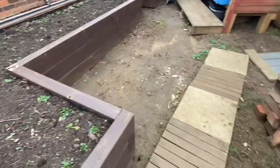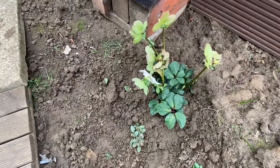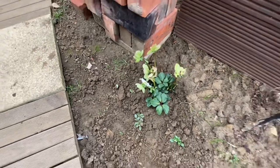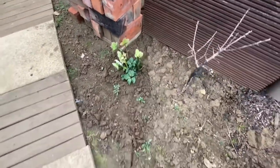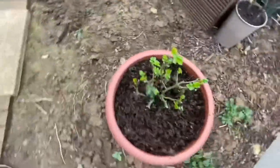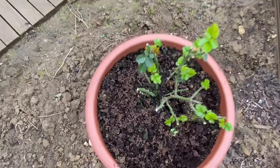And this is my herbivores. I planted it here. I think their season is gone, so next year it will flower again. And this is another rose. Another rose, patio roses, it's called.